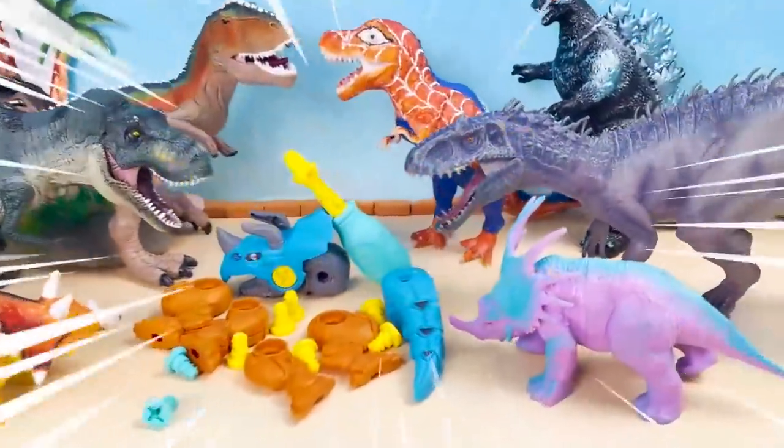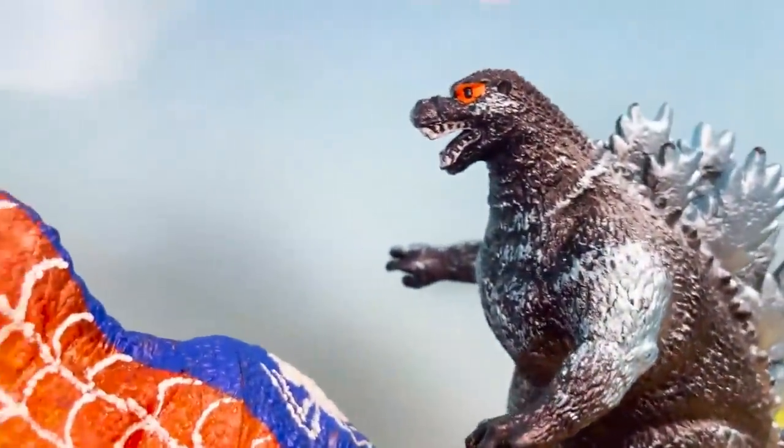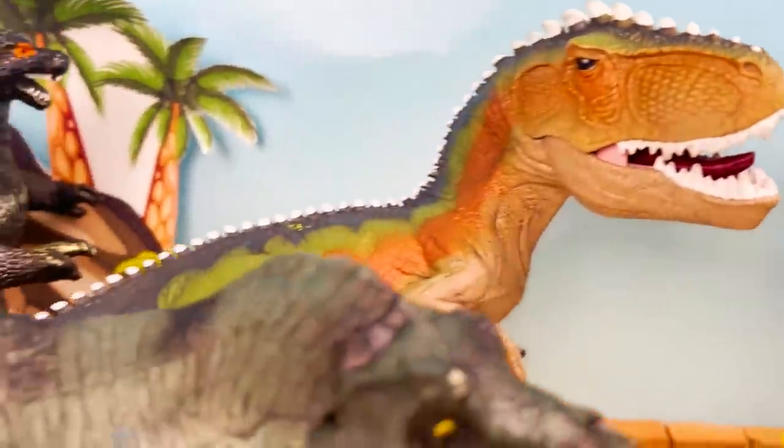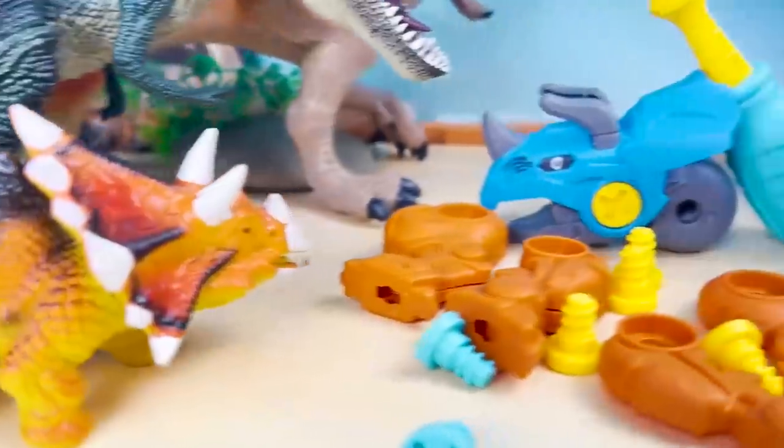What are all these dinosaurs doing here? Look, there are some T-rexes, an Indominus Rex, and even Godzilla. Why are the dino parts here?